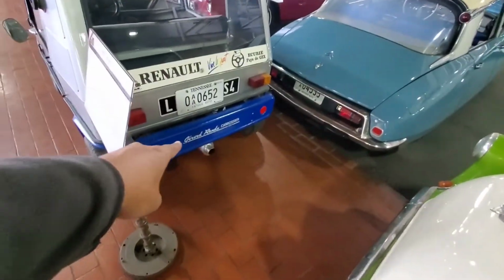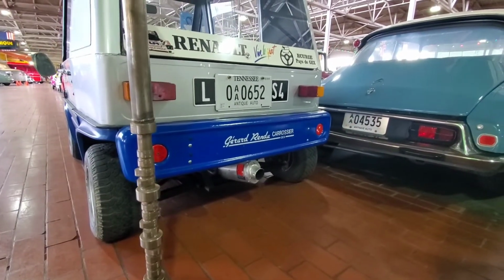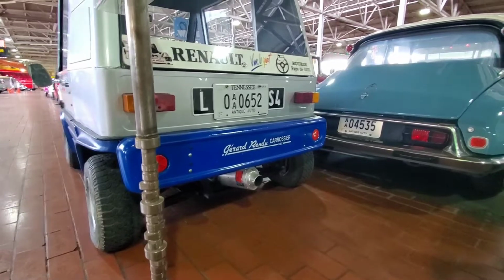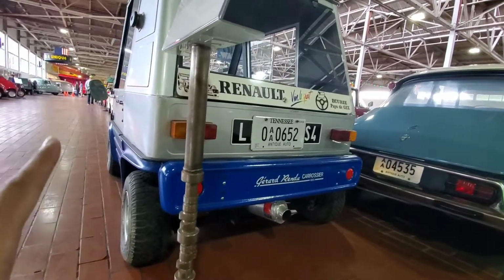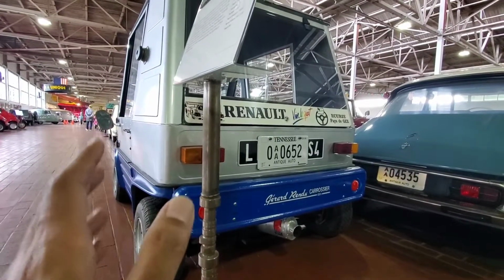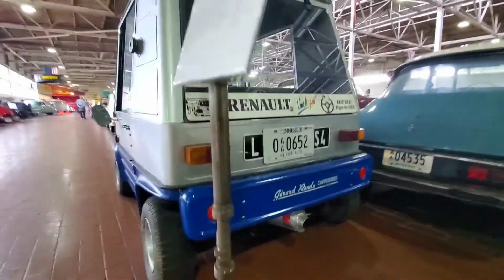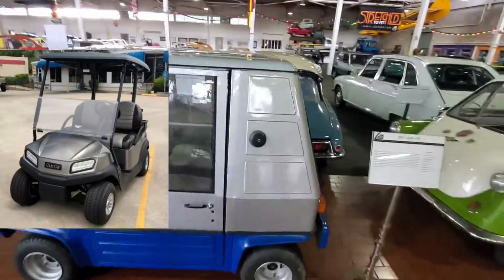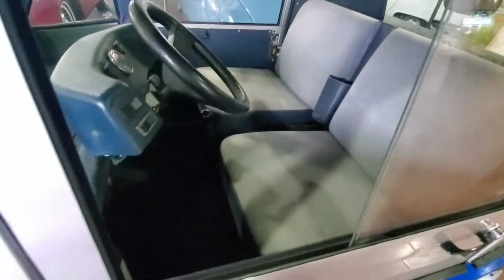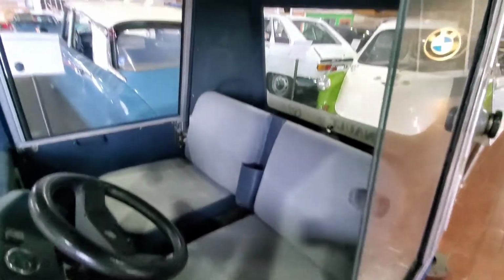And look at that. It has an exhaust. So it sounds like... and pretty interesting that this vehicle is street legal. I'm just boggled by it. It looks like a golf cart. It's smaller than a Club Car golf cart. But it's manual transmission, I think. No. It's automatic, I think. But it does have a speedo. I think it's more of a pit car.